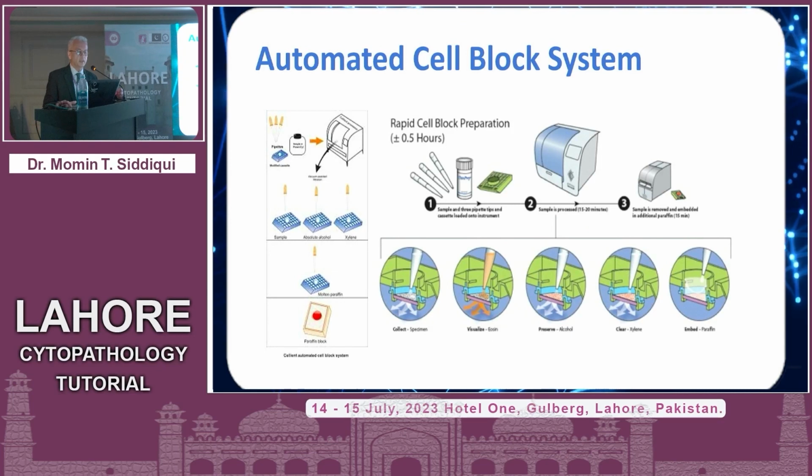The other one is a more automated process. This is from Hologic. It's the Salient method. Again, not much needs to be done by the laboratory processor. Again, you place it in the machine and out comes a pellet, but there are some issues with this process.